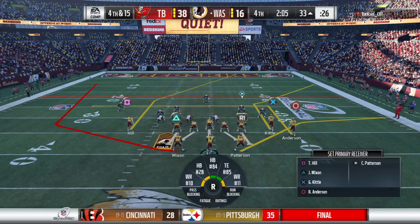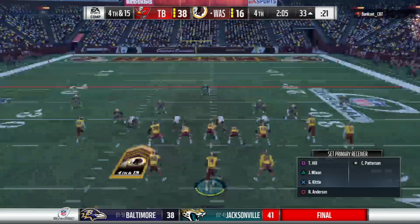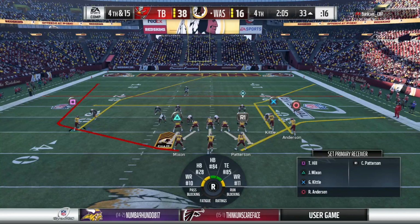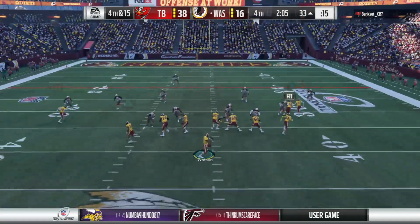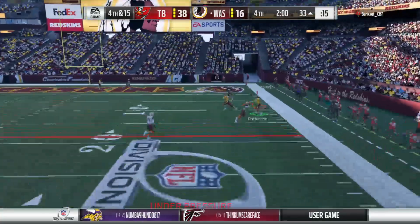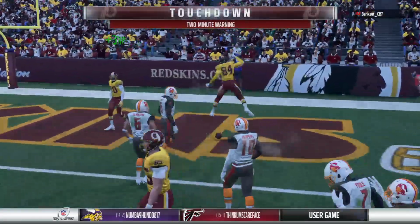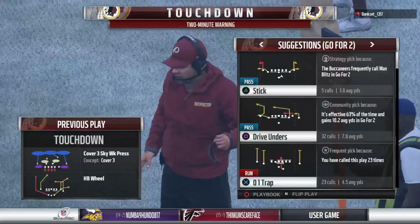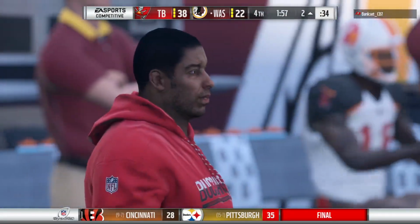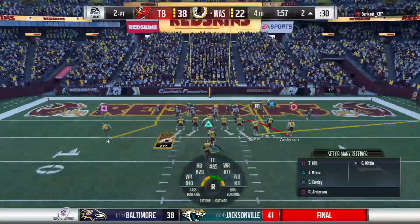Here we go. In motion, Hill. Desperation time. Watson on fourth down. Flush to his right. Open man there is Patterson, complete. And he is into the end zone for a Washington touchdown. Cordero Patterson, 33 yards. And the Redskins are able to close the gap just a bit.